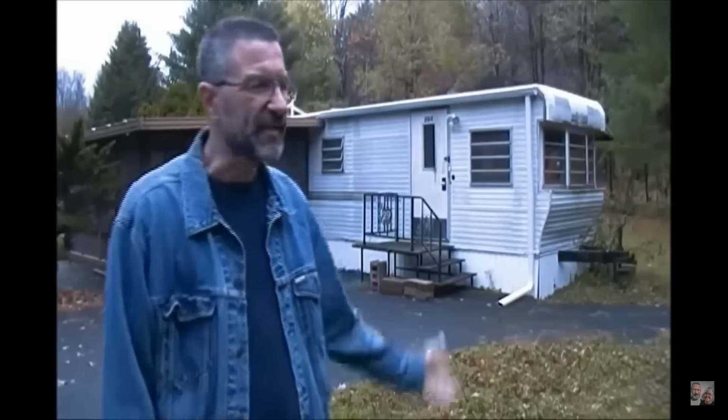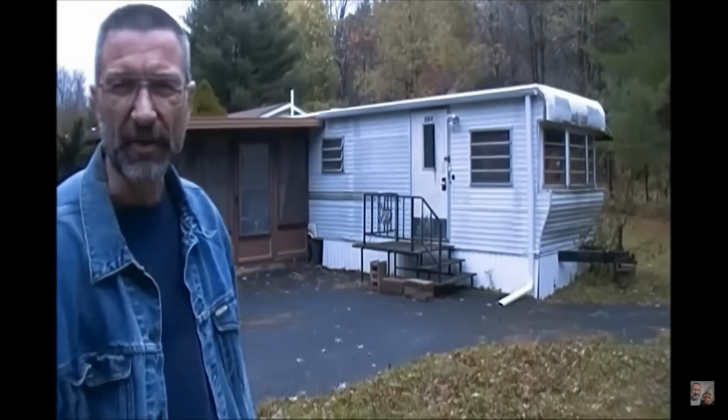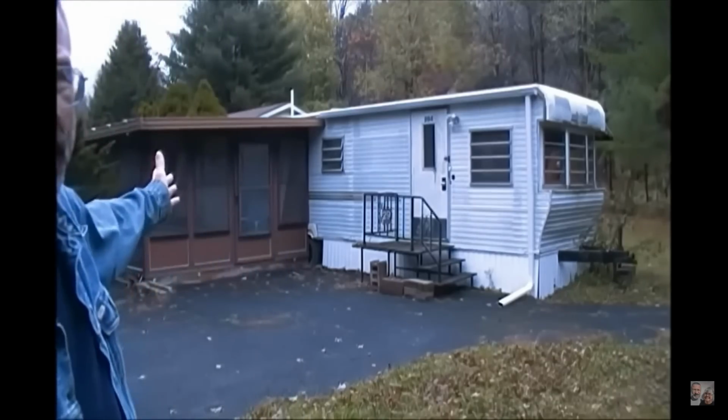So this is our tiny house. As you can see, it's actually just a travel trailer. It's a 32-foot long travel trailer. And then it has this attached sunroom over here. So the trailer is about 250 square feet, and then the sunroom adds about another 200 square feet, total of 450. We're in the process of renovating it, and I'll show you inside in a minute. Man, this place is a mess.